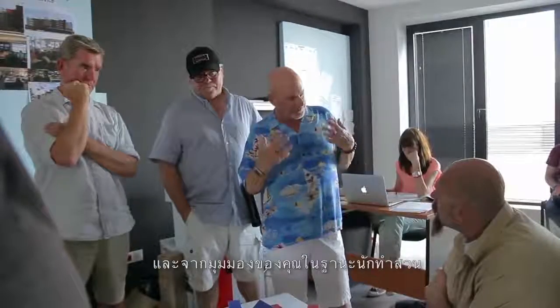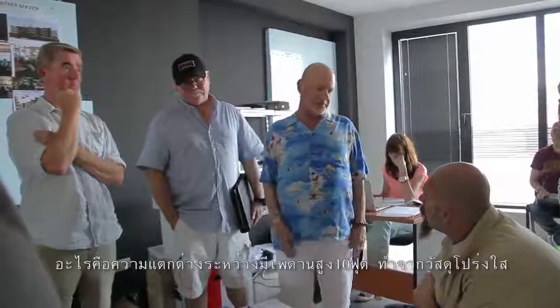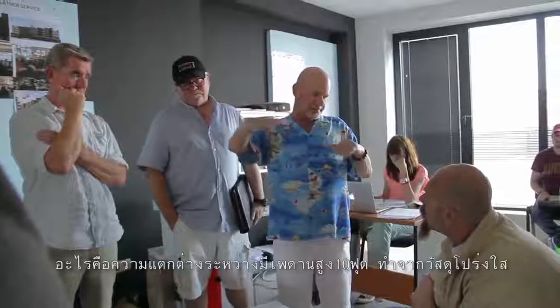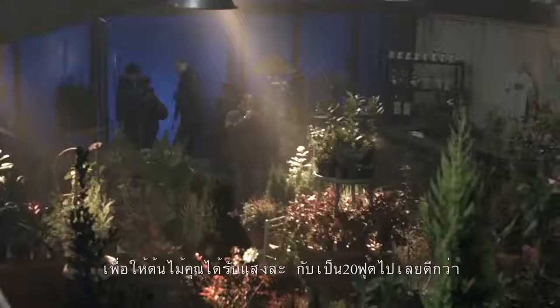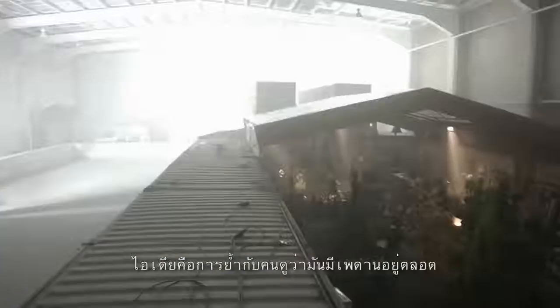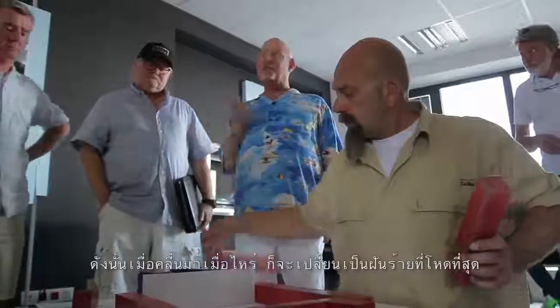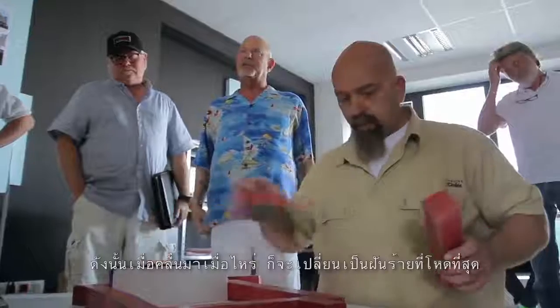For your point of view as the gardener, what's the difference between having a 10-foot ceiling with translucent material so that the plants can get light and a 20-foot? The whole idea is to make it claustrophobic. The whole idea is to remind the audience at all times that there is a ceiling on this place, so that when the wave comes, it's like the worst nightmare.